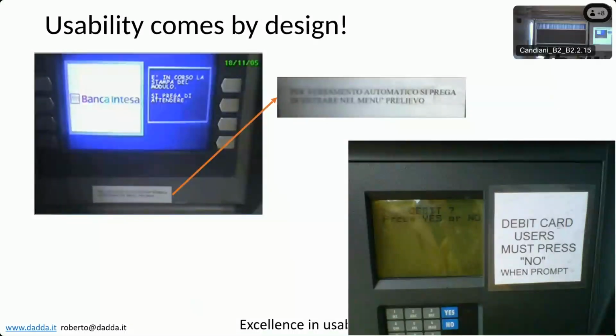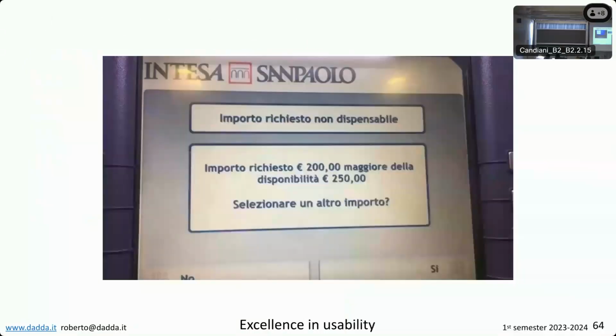Then usability can be extremely vast. You say, is it a debit card? Press yes or no. And then there is a card that says, debit card user must press no. So you ask me, is it a debit card? But if it is a debit card, I must press no. Can you explain to me why? And this is more or less the same.